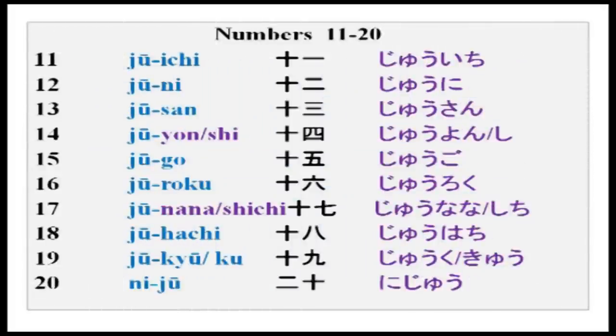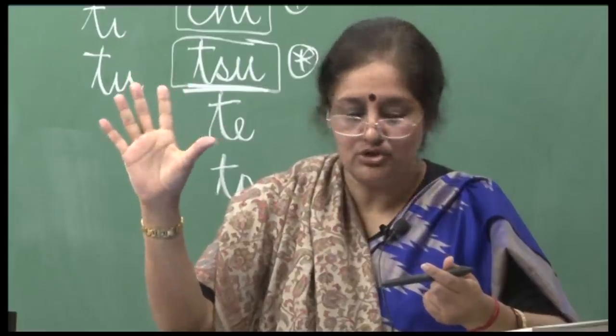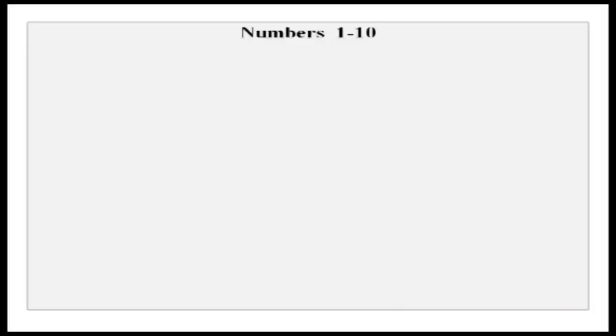Last time, in our last lesson, we did vocabulary from 1 to 10. I hope you remember, all of you. We did ichi, ni, san, shi, go, roku, nana, hachi, kyu, ju. So, now after ju, today I will just read this out for you from 11 till 30.